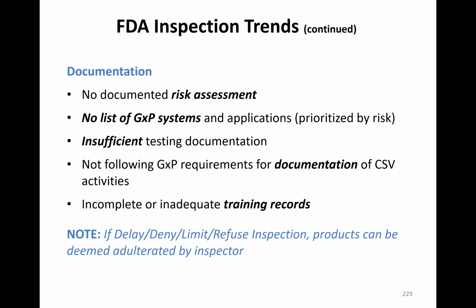And from FDA guidance, which was issued in 2022, if you delay, deny, limit, or refuse inspection, the FDA can then deem every product at your site adulterated. And they can do that right off the bat if you try to put them off at the door.